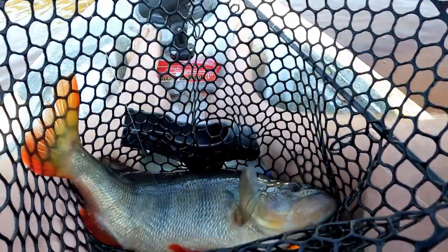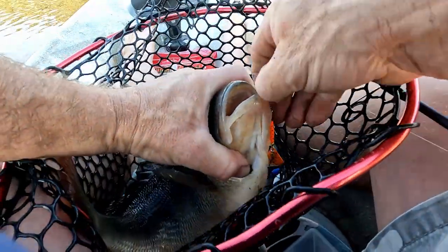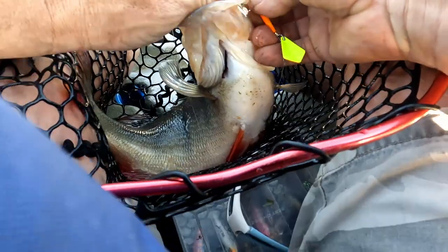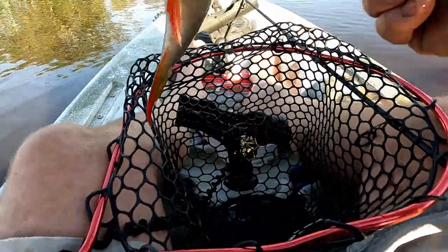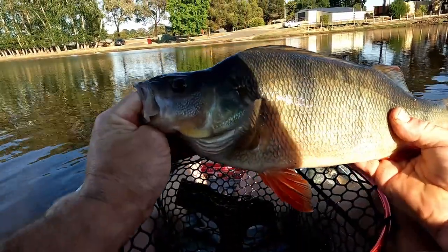He's a nice reddy. And a Tassie Devil spinner. If I can get the bloody hook out here. Look at that for a reddy. Beautiful.